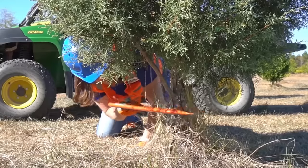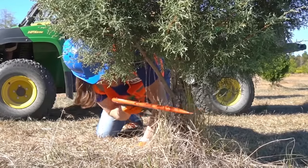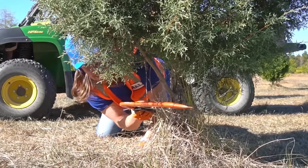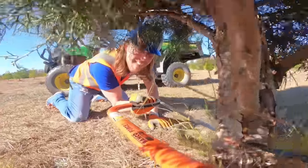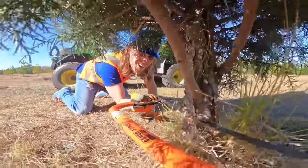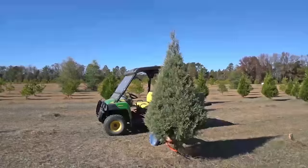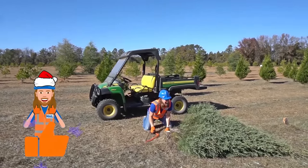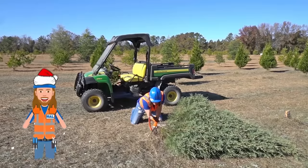Oh, yes. I can't wait to get my ornaments and my lights on this so we can put this in the shop. It's gonna be great. Almost there. Oh, Timber! That's awesome. That was great.